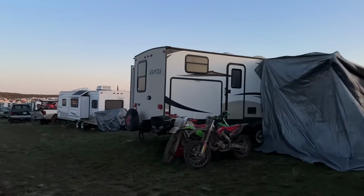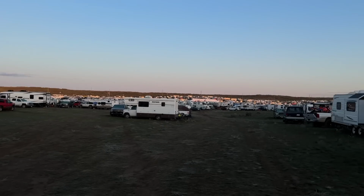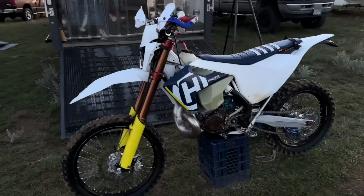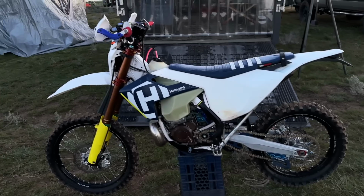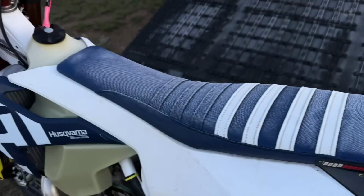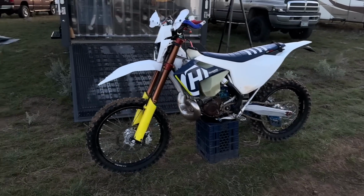This 100 miler is a huge event. I mean, there's literally thousands of people here, and this is just a small sliver of it. I've got my bike ready. I think everything's 100%. I'll double check tire pressure. I'll bring it in. It froze hard last night. Boy, it was cold. I'll bring it in and warm everything up, double check all the bolts and nuts and everything. But I know it is race ready.